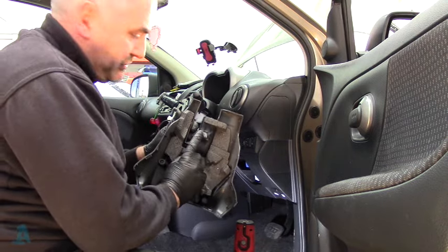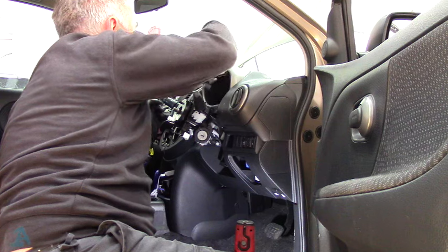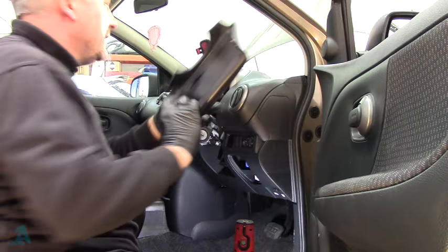Retainer just there. The top one will come off. The third screw we were undoing at the back, you need the long screwdriver, is going just there.